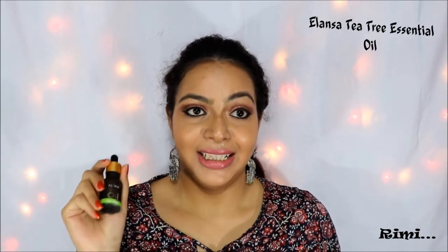The next product is another tea tree essential oil. I bought it because I am from an oily skin family and tea tree oil is supposed to reduce acne and all, but this just worsened my acne. This is from Ilansa, 100% pure essential oil tea tree. So this did not work for me. This is something I cannot even use. Wherever I use it, I get rashes.